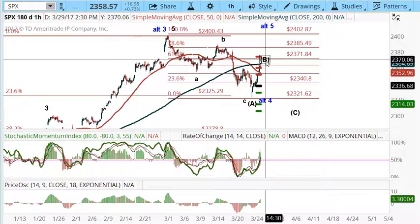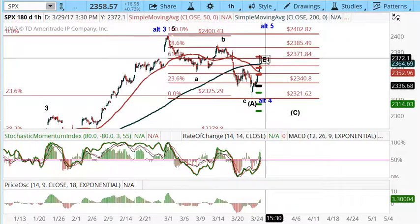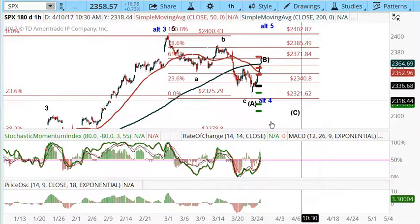I like the preferred count as this is a wave B and we have a wave C that's pending. Tomorrow we could see some chop, but maybe on Thursday see that sharp move to the downside.